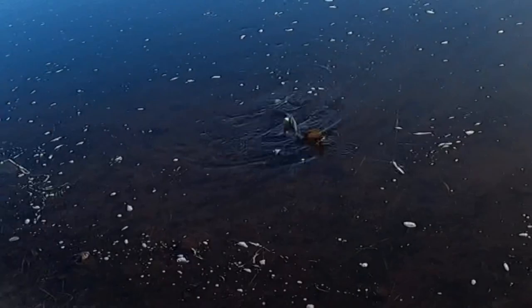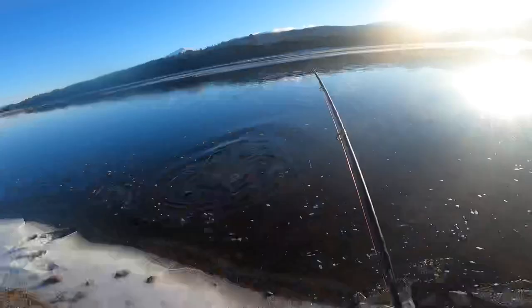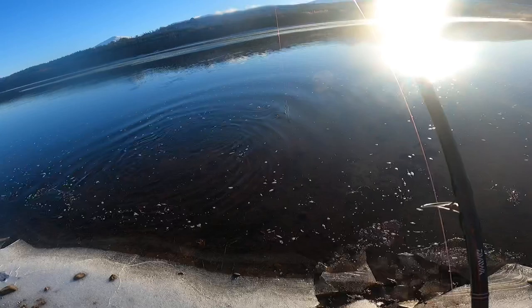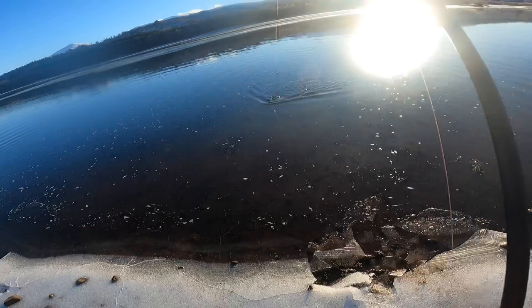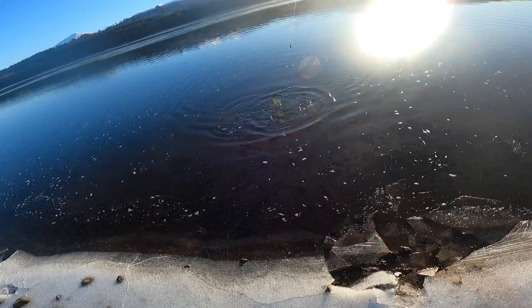Whoa, that's a trout! Bloody hell, he's massive! He is massive. Christ, that's the biggest trout I've ever caught in my life.